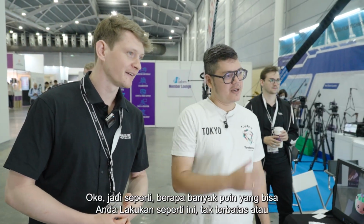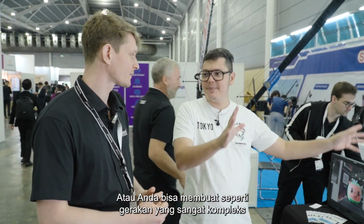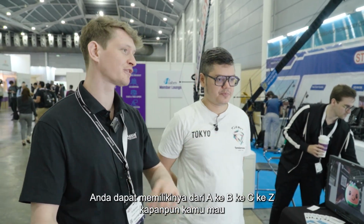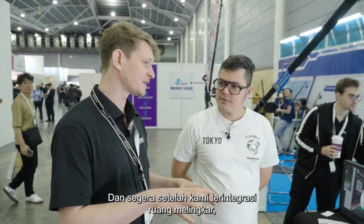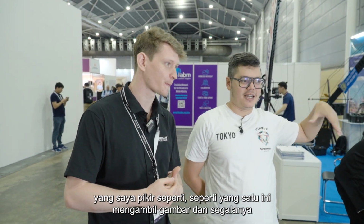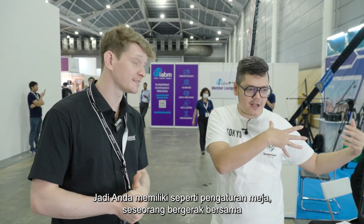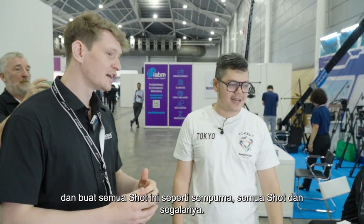Fair enough. Okay, so how many points can you set up? Is it infinite, or is it just A to B, or can you make really complex movements? You can do really complex moves. I think your imagination is the limit here. You can have it go from A to B to C to Z anytime you want. And as soon as we have integrated circular splines, there's really no limit to whatever you want to do. So if you see those movies with one-take shots, this could actually do that, right? You have a table setting, someone moving along, you can program everything. Exactly. With the timing and everything, you could shoot a really complex scene and have all the shots land perfectly.